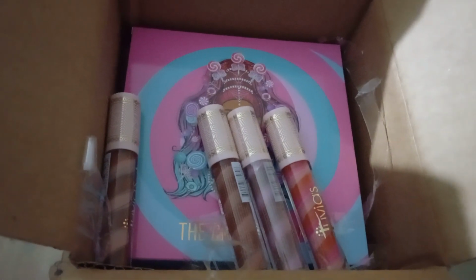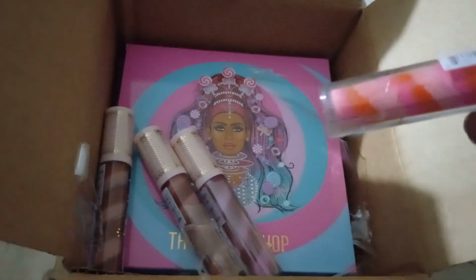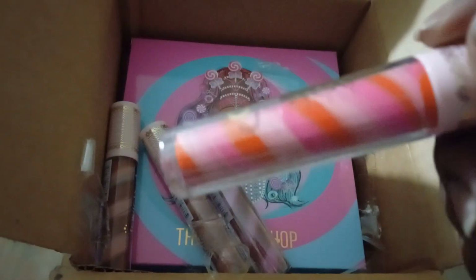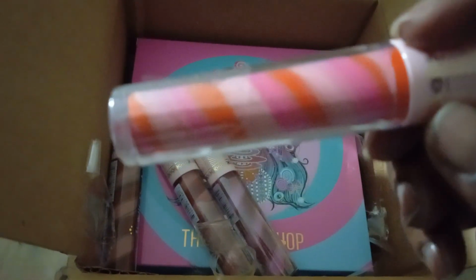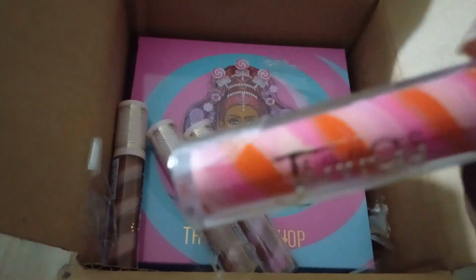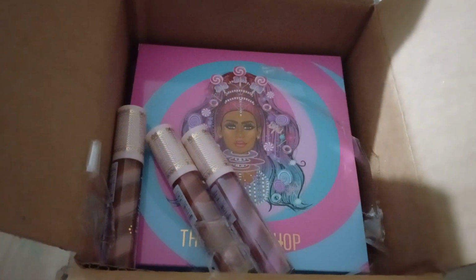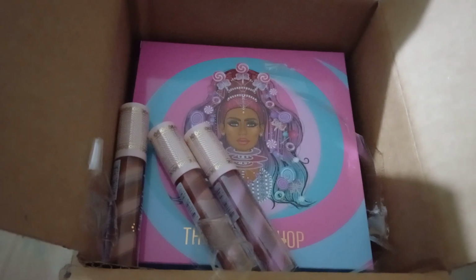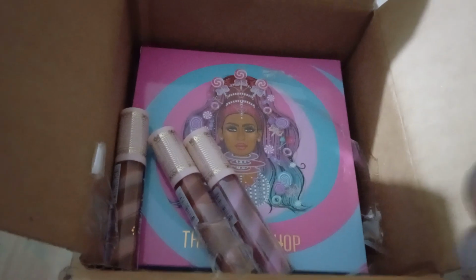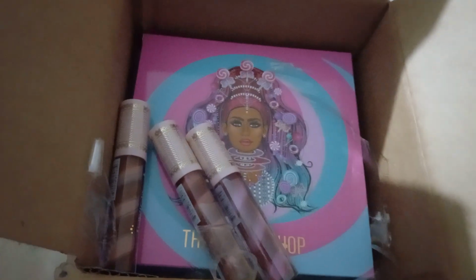Y'all know all my equipment that I use to hold my phone is at work. So this one, look. Ooh, pretty, right? And this is the actual lip gloss. At first, when I took the plastic off, I was like, oh, it's painted on here like that, right? But no, this is the lip gloss itself. And it's called Strawberry Cream. The pineapple one, which is the one I wanted, was sold out.